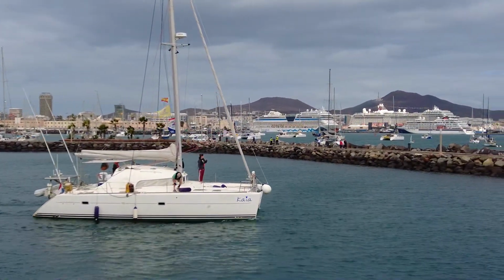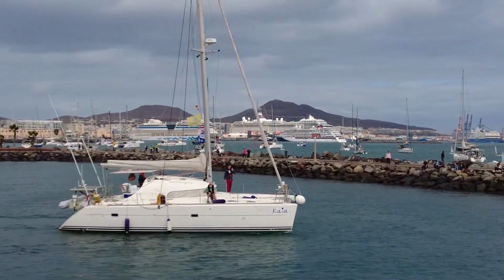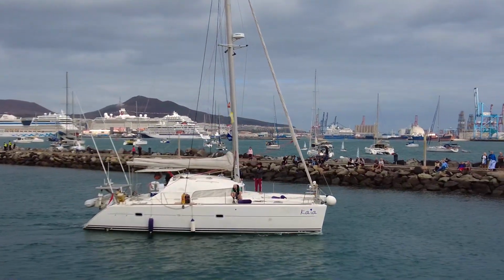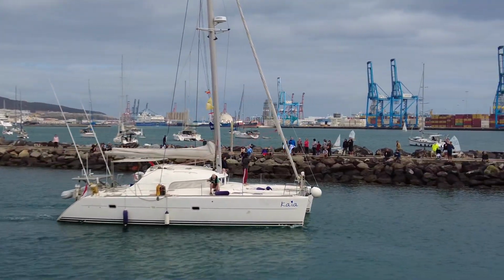Lagoon 410. So this one is just a little bit one size bigger than Lagoon 380, which was one of the most successful catamarans ever built. All the same, just a little bit bigger. I just love the shape of this boat. Classic catamaran.